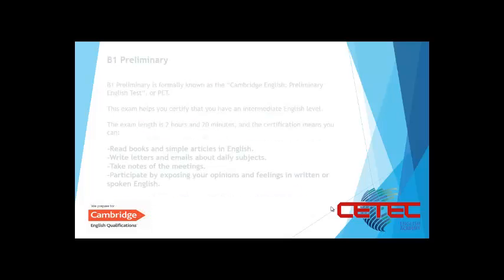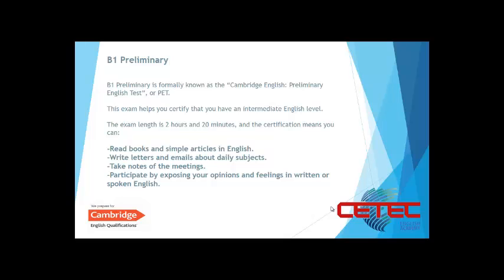Let's review the B1 Preliminary. This test is formally known as the Cambridge English Preliminary English Test or PET. The exam helps you certify that you have an intermediate English level, and the length is 2 hours and 20 minutes. The certification means you can read books and simple articles in English, write letters and emails about daily subjects, take notes of meetings, and participate by expressing your opinions and feelings in written or spoken English.